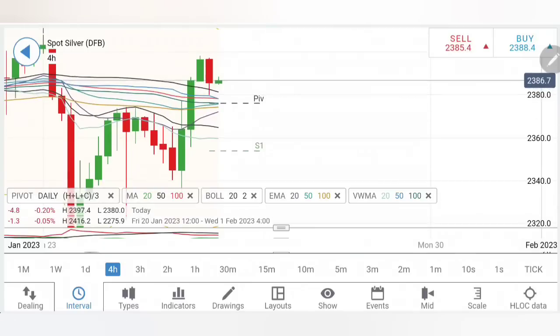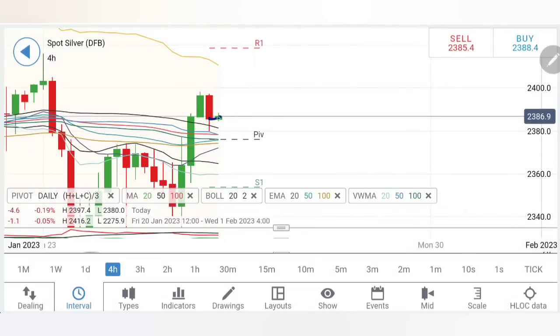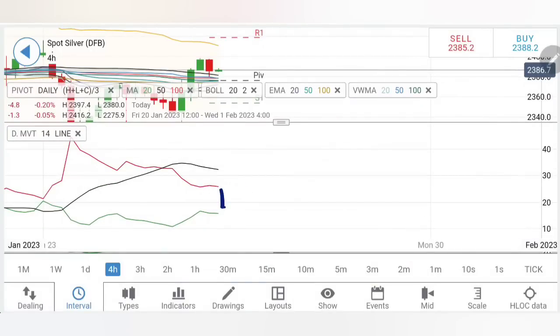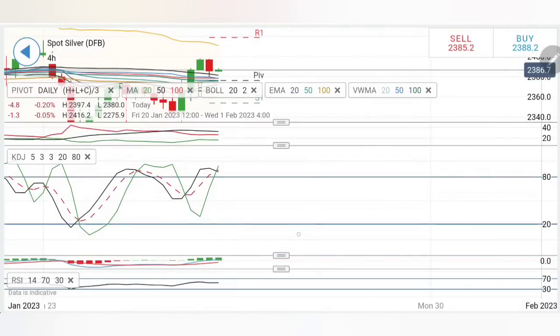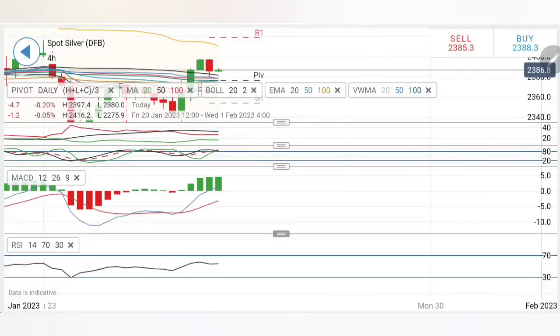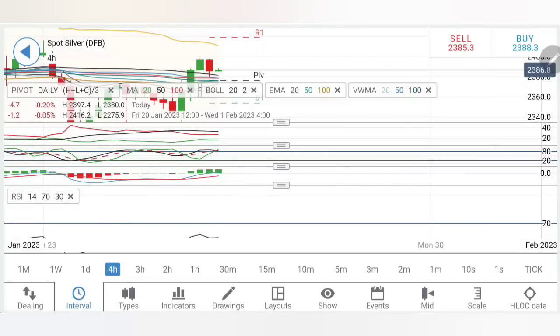And if you look at the 4-hour charts, 4-hour charts open flat, probably it can drag it a little on the downside. 2375 and 2370 can be seen. In fact, 2360 is going to be a very good support for the day. Directional movement bearish, stochastic looking down here, it is overbought. The MACD is also bullish, it has seen the highs, probably the candle is failing to go on the upside, and RSI is trading flat.